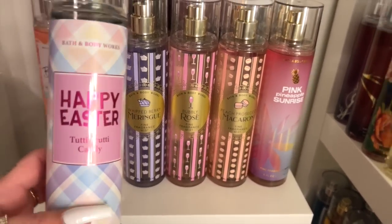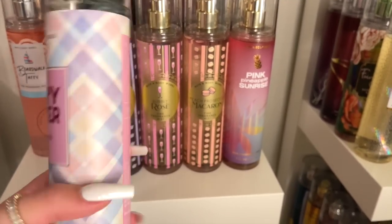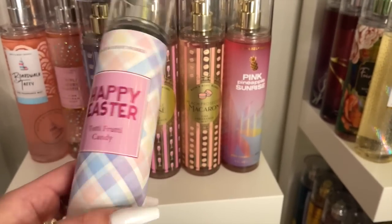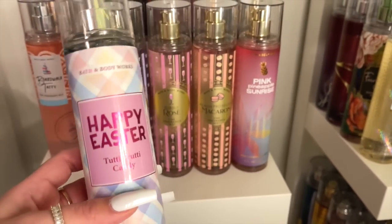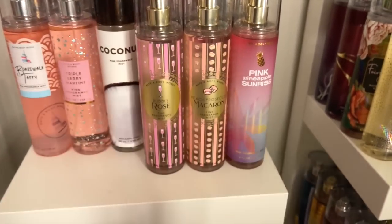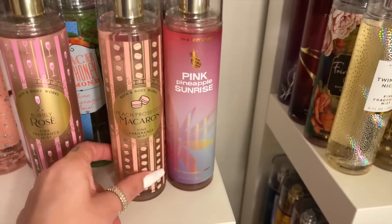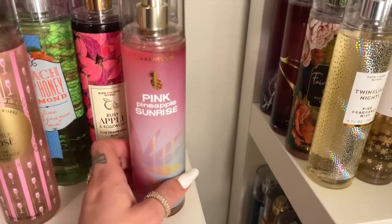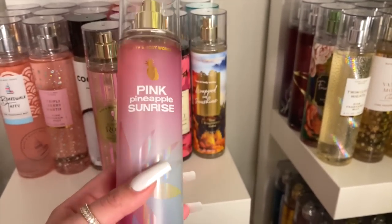I also have the new Tutti Frutti candy. I was very skeptical about this scent, and I kind of still am, to be honest. I need to actually wear it to see. It's just a very kind of bubbly note. It doesn't really smell like candy, but it also kind of does, so I actually need to wear this one a little bit more. Whitberry meringue, just another repackage basically of boardwalk taffy. I have bubbly rosé, peach prosecco macaron. I'm actually really enjoying this one, so I definitely want to keep this one up towards the front so I can easily reach it. And I've also really been enjoying pink pineapple sunrise. It's another brand new scent and it smells so good, just like juicy sweet pineapples.